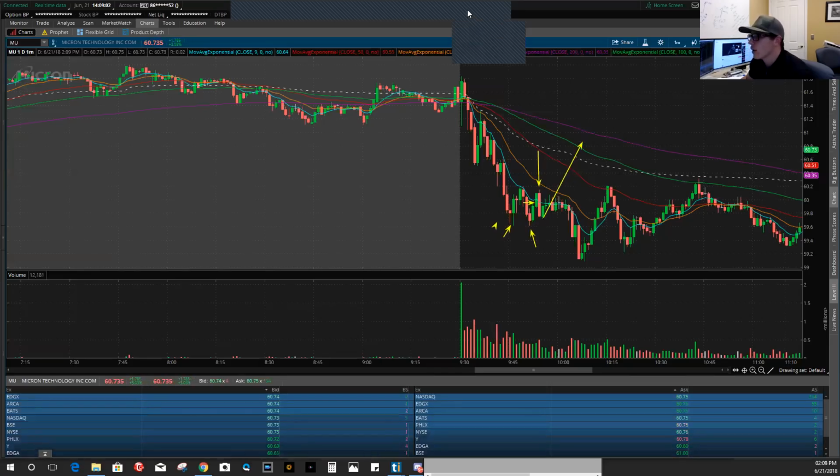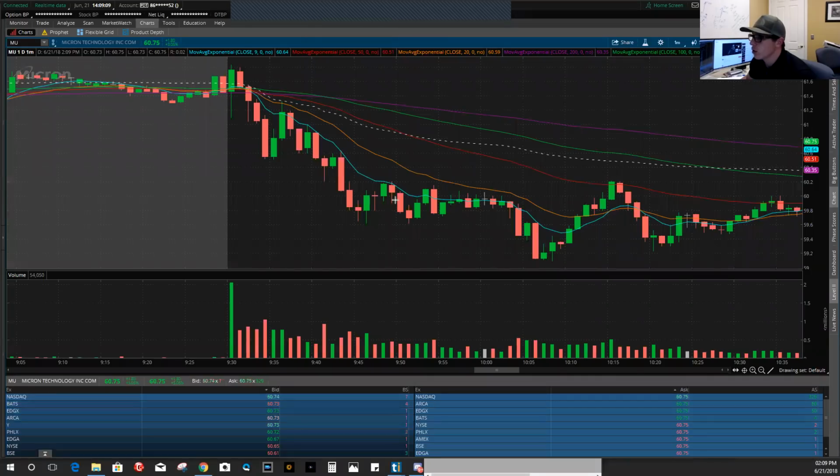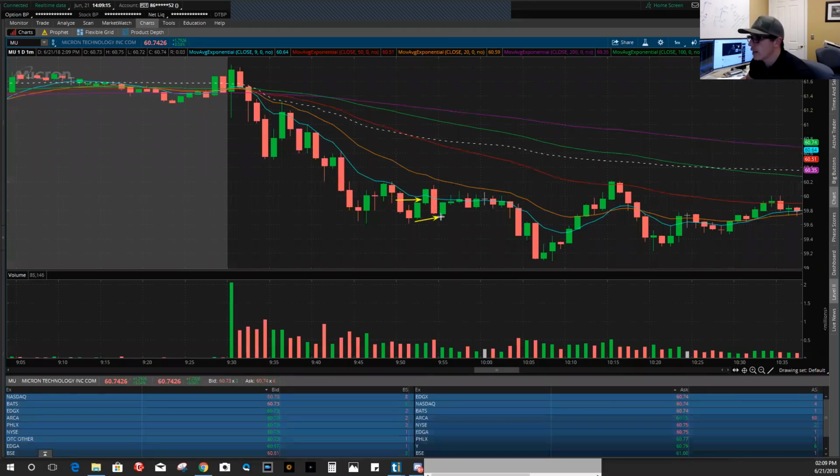So let me zoom in a little bit on this chart. In this portion of the stock, we got long right about here. The stock pops up, comes down, and then we're holding it and it's going back up. At this point we were green and then it went red, and then we sold on this red candle.